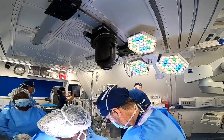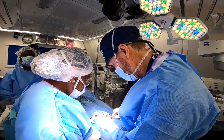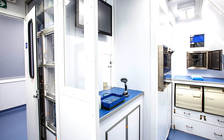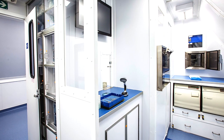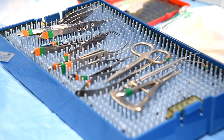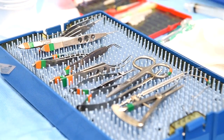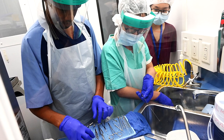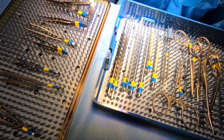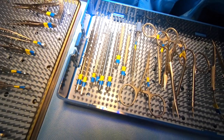And then behind the operating room, we have a sterilization unit. So we do a lot of really important training there on infection control and proper techniques for sterilizing equipment. So we have the ability to sterilize the equipment that comes from the operating room. We sterilize it right there on the Flying Eye Hospital, and it's ready for use in sterile conditions.